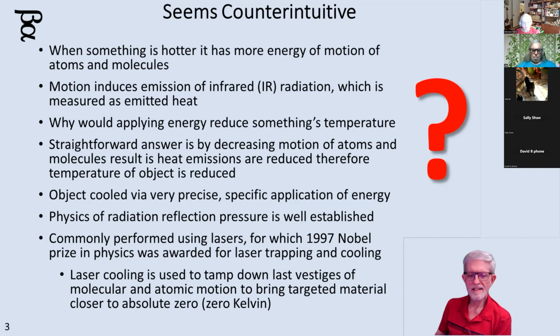And it's based upon one of my favorite physics principles, which is radiation reflection pressure, as established by Nichols and Hull in the early 1900s, and later proven by Bell and Green in the 1920s, 30s. But in 1997, there was a Nobel Prize in Physics awarded for what they referred to as laser trapping and cooling. They used magnetic fields to start corralling things together, and then they used lasers from different angles to push on the atoms to reduce their motion, and by reducing their motion, it reduced their infrared output and therefore the measured heat.